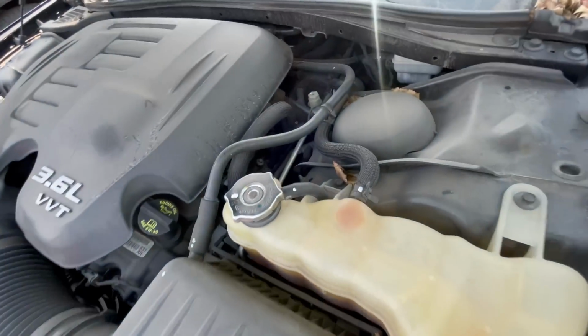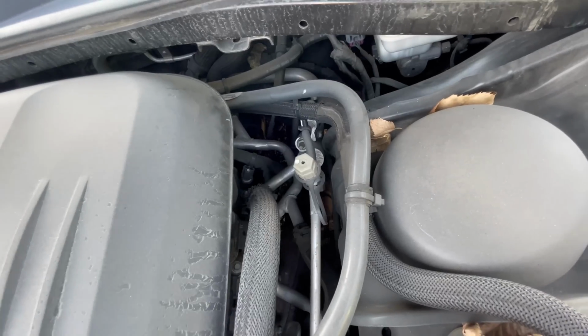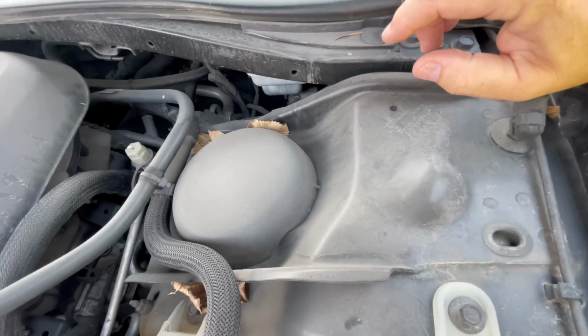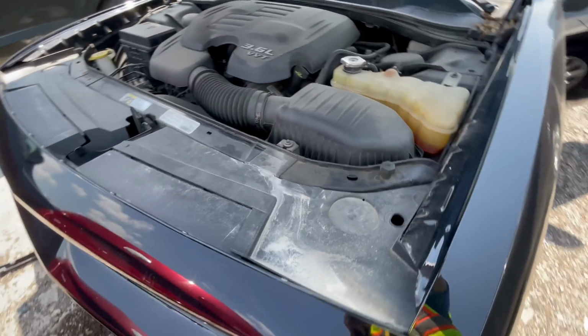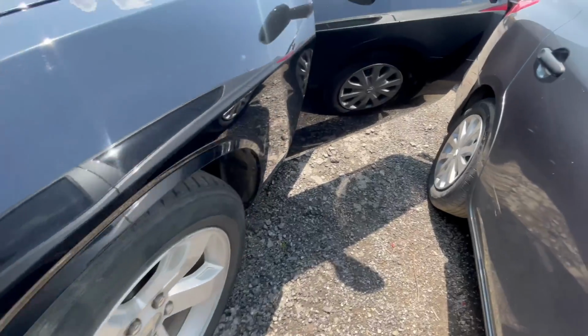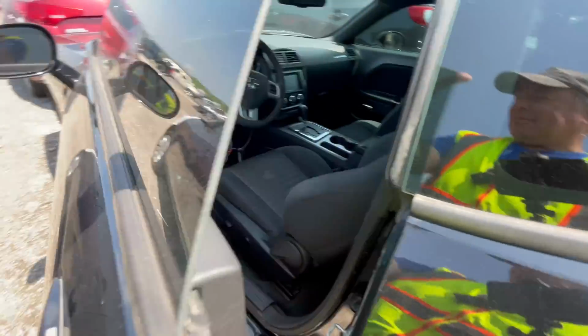Maybe they hit a brake line or something. Here's your... Can you see through there? There is brake fluid. Right here it is. I guarantee you that's an easy fix. Maybe they just kind of nicked a brake line. Maybe the back of the wheel has some damage on it, but this could be a good fix.